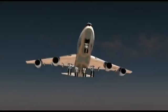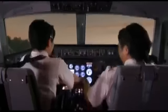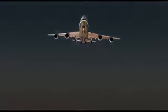But disaster can erupt even when an airline doesn't cut back on its maintenance regime. Gonna hit the mountain! Keep trying!